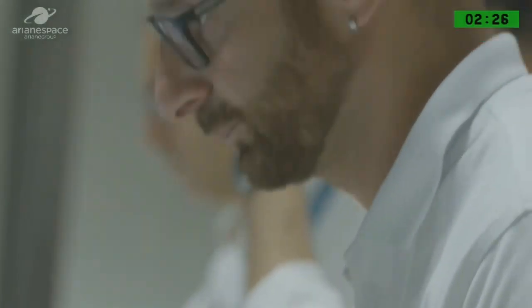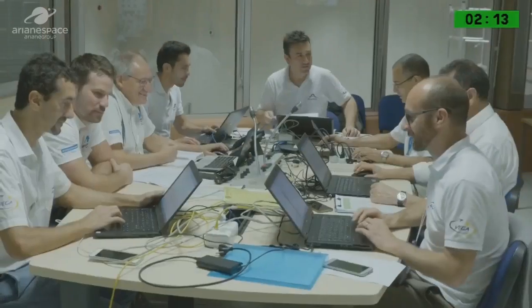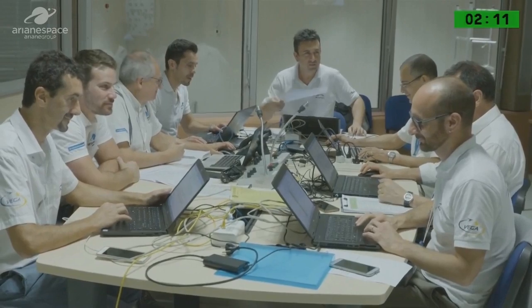And if everything goes according to plan, they're the team who trigger the automated sequence, and then the other team is responsible for the flight readiness of the vehicle, overseeing all the operations from assembly of the launcher to the moment of launch.